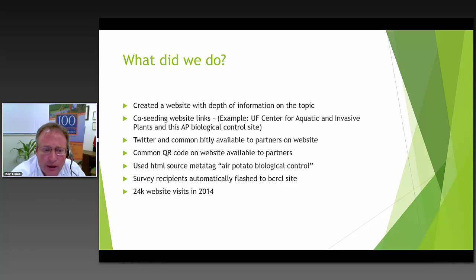We also used a common QR code, and QR is a quick response code. And we made that available. Both the bit.ly and the QR code are available for the general public, and it's readily available for all of our partners working on the site.